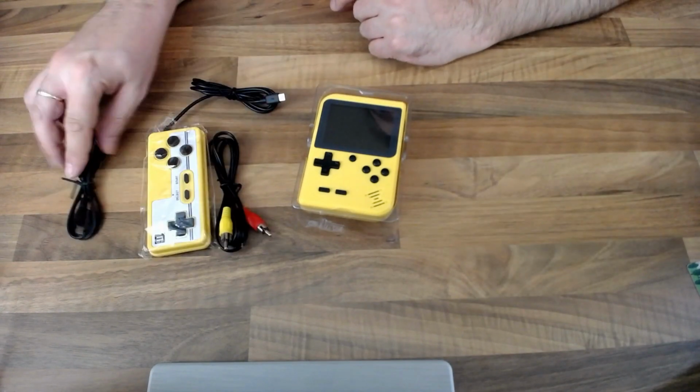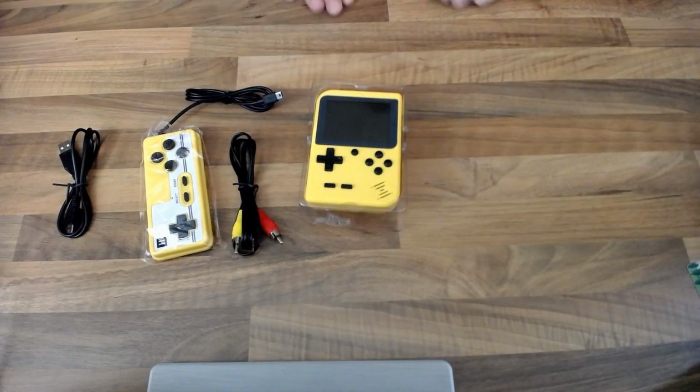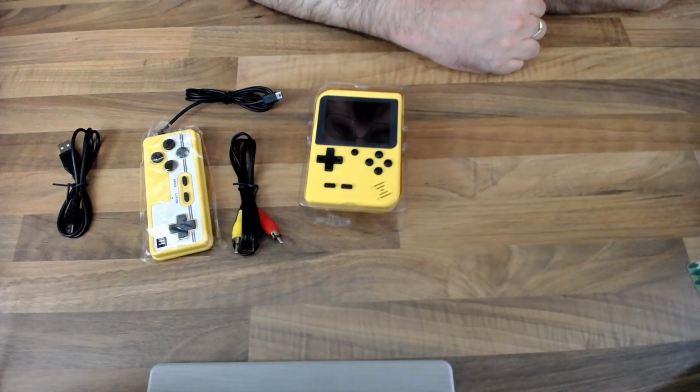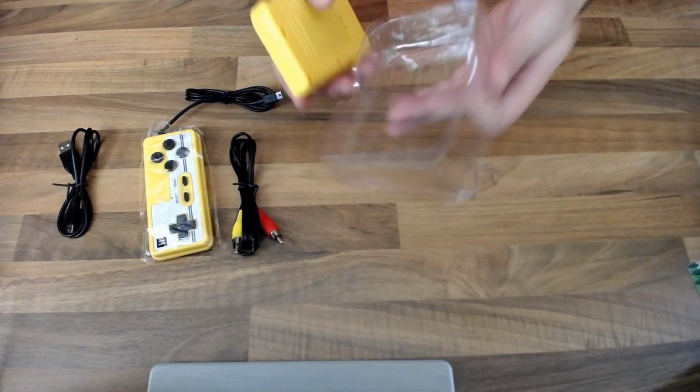So that's it. So you get all this. Look at this. All that, and I've got a box and some use instructions, for £8. That's not bad. So already, it's a pretty good deal. And a plastic container as well.